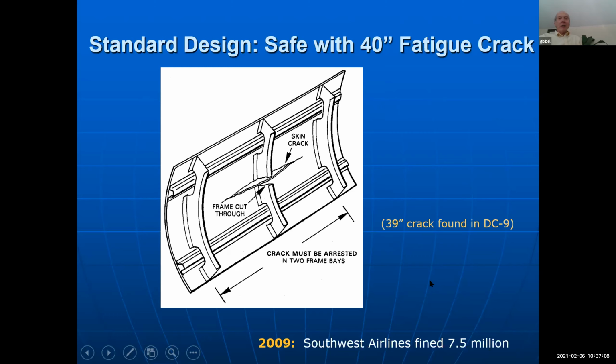No one knew it was there until they tore the plane apart for its serious D-check maintenance, where basically they strip off all the paint, take off all the upholstery, and do a detailed inspection for metal fatigue.